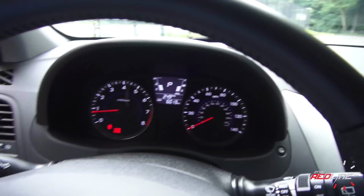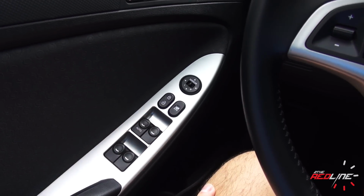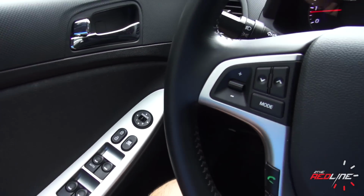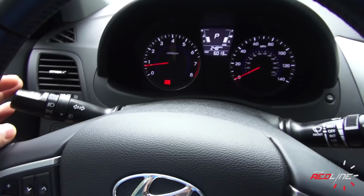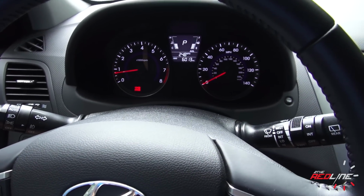Now, shutting the door, the window is actually automatic up down for the driver side only. The auto up function is new for 2014. Another new feature is the fact that the turn signals have a one touch three blink system. That's new for 2014 as well.